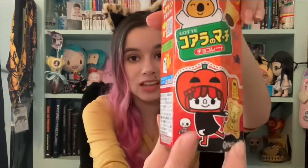Okay, so this feels like the last thing. Ooh, these are Koala's March cookies. We have these at my local grocery store in the Japanese section, and they are so good. These are the chocolate ones, and it looks like it's their Halloween edition. So you have the little boy, and you have the little girl. And one of the things I like about these cookies is that each cookie has a different design. They're really cool. And look at the top of it.